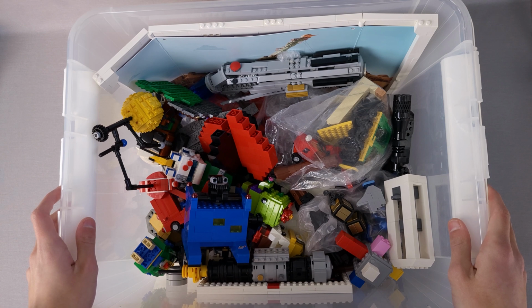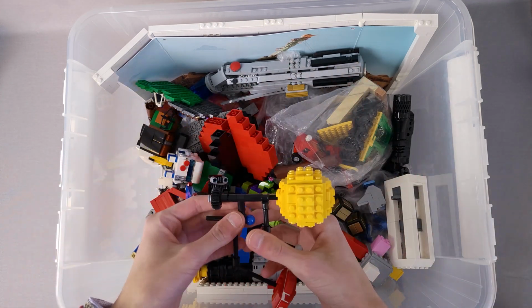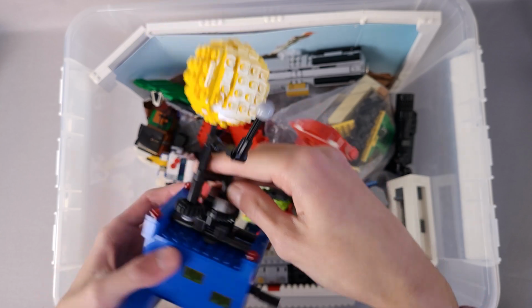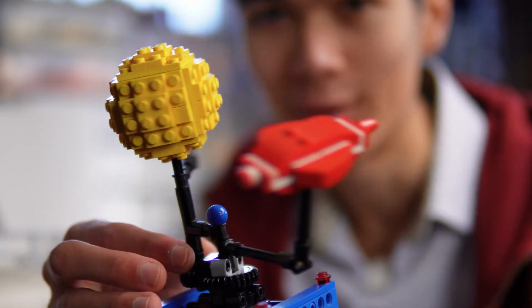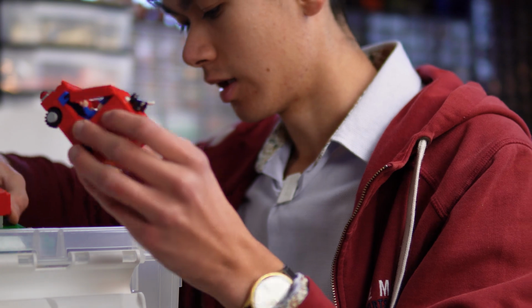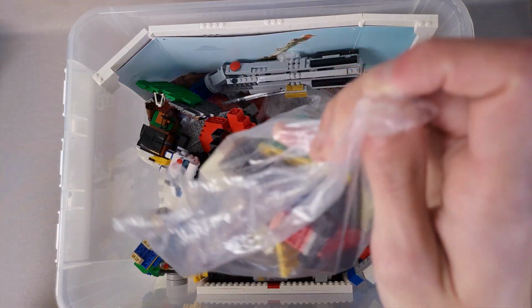Okay, so there's a lot to unpack here. I know some of these creations are going to be reasonably new, but I haven't seen what's in this box for a long time, so I didn't want to dig into it before recording the video. So first of all, we have this classic space orrery, which I entered into a LEGO contest. It's not that new, but there's that. Then we have some more LEGO ideas. I see Postman Pat, or what's left of it.